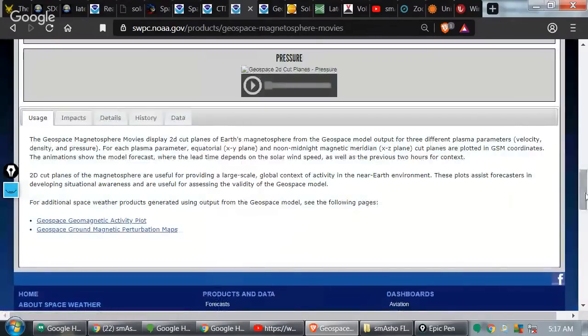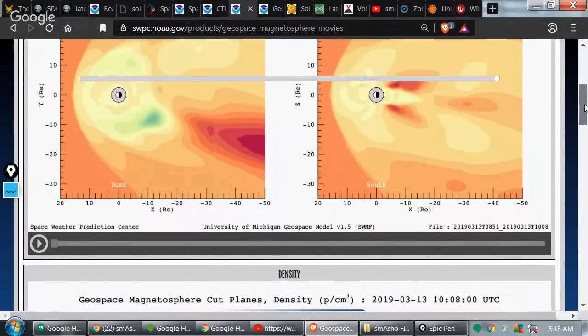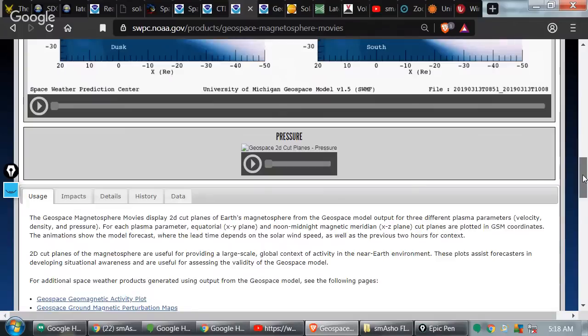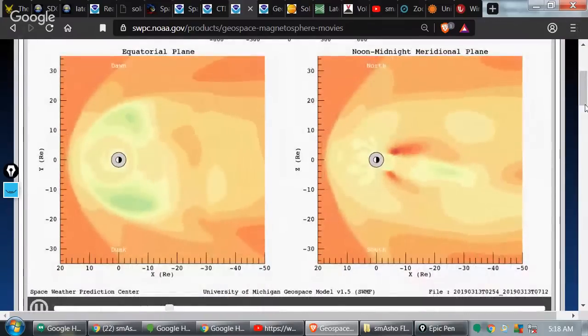Here are the magnetosphere movies. We do expect to see some perturbations in this with the crossing of the heliospheric current sheet, which has just begun. As the Earth's magnetic lines move through that void region, you're going to see some oddities on this. It is nothing to freak out about. So please don't freak out.